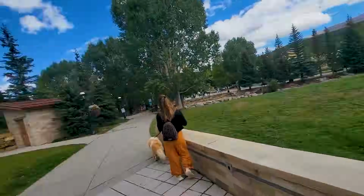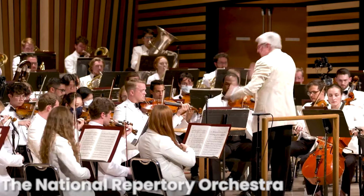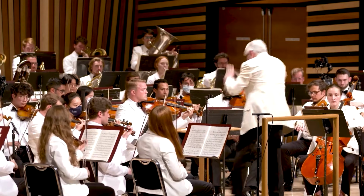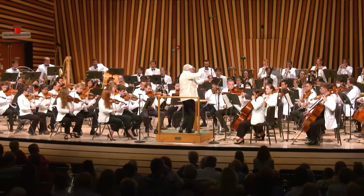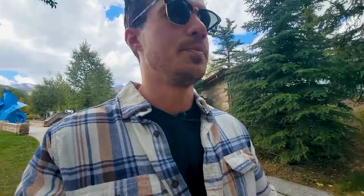One of the coolest things about the Riverwalk Center in the summertime is the NRO, the National Repertory Orchestra, practices there. They do events also, but you can basically go any day. They practice every day of the week, and you can go and just watch it for free. So I've seen them perform live. They're fantastic, super cool to see that.